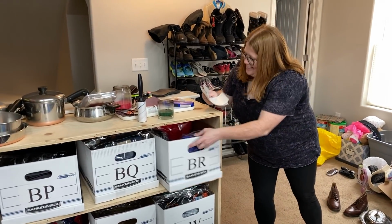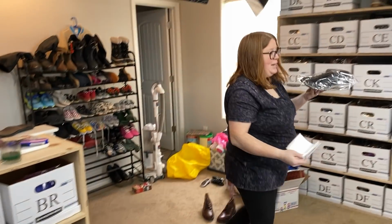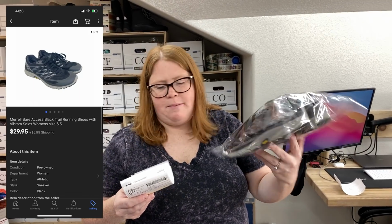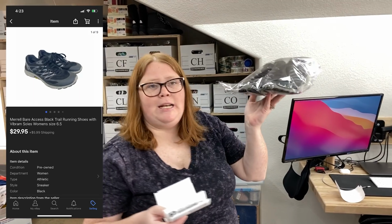All right. Hope nothing else topples over here. We still haven't put all the shoes away that she photographed a few days ago. So these are just some Merrell barefoot type shoes. Picked these up for $4.99, sold them for $29.95 plus shipping.